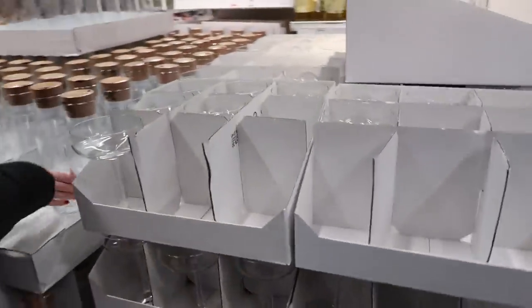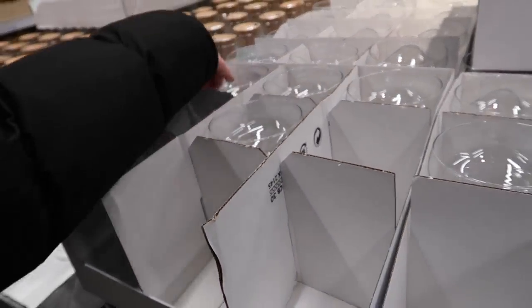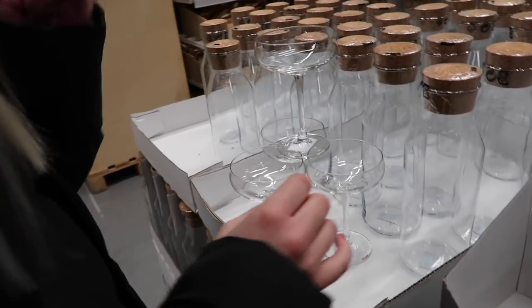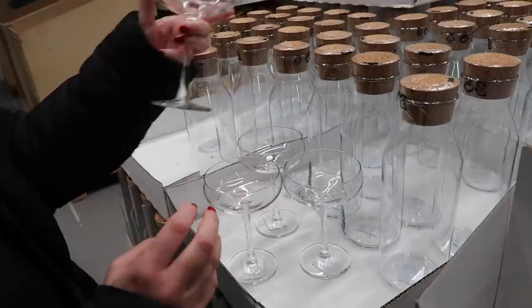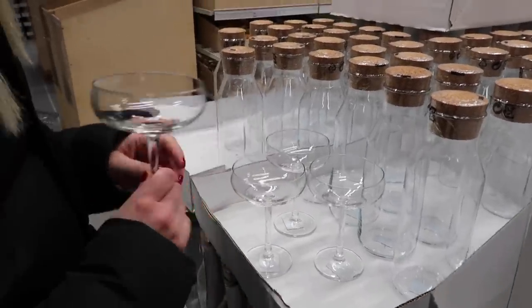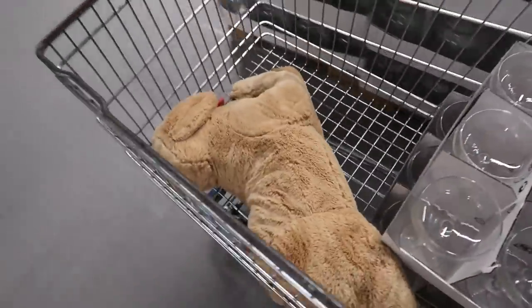This is what we're thinking about getting for the hen do. These little champagne, I think they call them coupes. Not sure. I'm just gonna see if they stack because we thought it'd be fun to do a little tower. Yeah, they stack. We can't personalise these ones though. No, but that's fine. It's a decoration. Yeah, they'll be good for cocktails too. Should we get them then? Yeah. Our basket is currently full of 20 champagne glasses and a fluffy dog, and that's it.